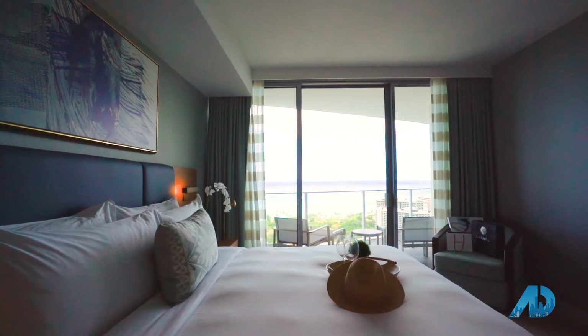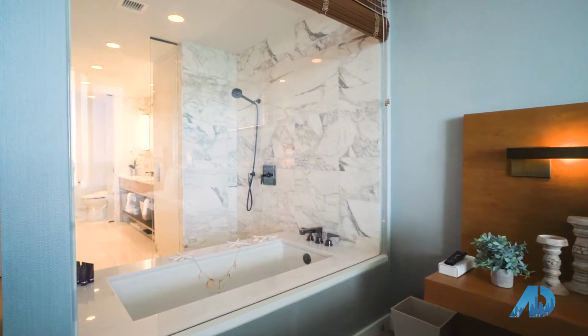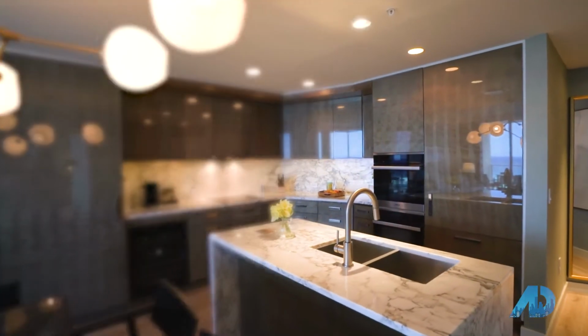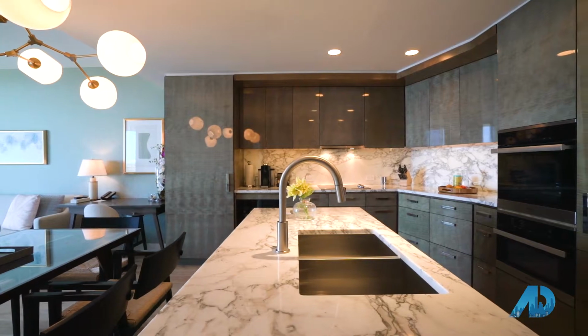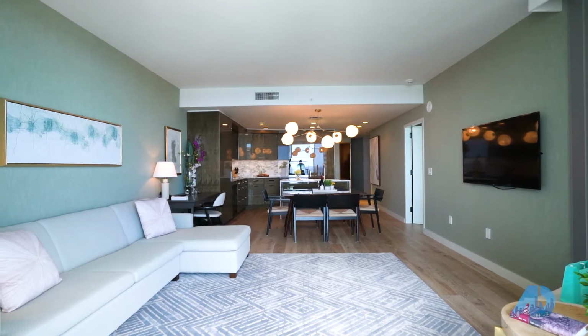This 2-bedroom, 2.5-bath home is completely spectacular with no attention spared to detail. This kitchen has upgraded custom cabinets for the premier residence, as well as the signature Ritz-Carlton marble countertops. And this fantastic open concept kitchen, dining, and living area is fabulous for entertaining.